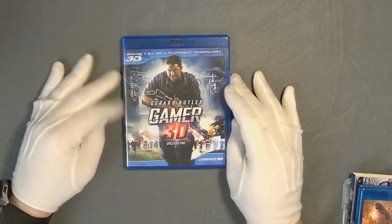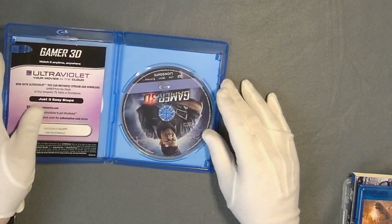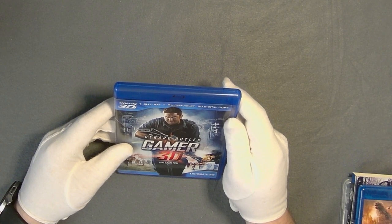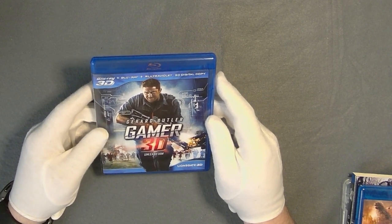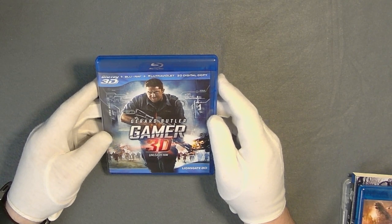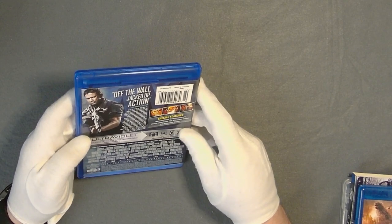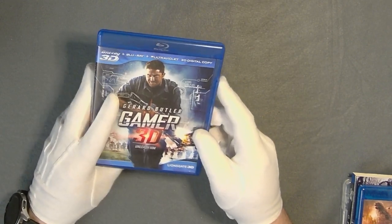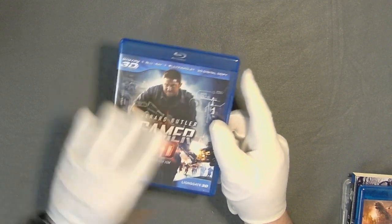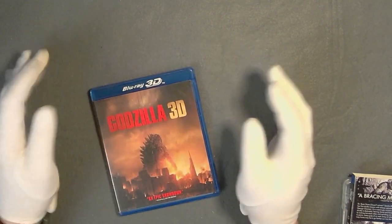We have Gamer in 3D. I did watch Gamer, and then I watched Gamer in 3D, and I kind of like it in 3D. This is the 3D Blu-ray, the Blu-ray, the Ultraviolet, which I don't think is around anymore, but correct me if I'm wrong. And then the 2D digital copy. It's kind of interesting. It's a good premise of dystopia and video games going too far, but you know, probably never gonna happen.